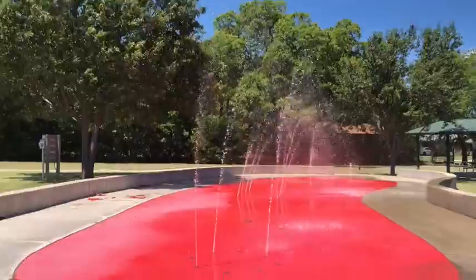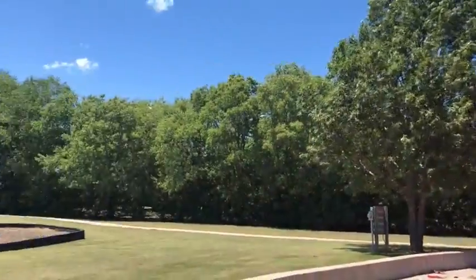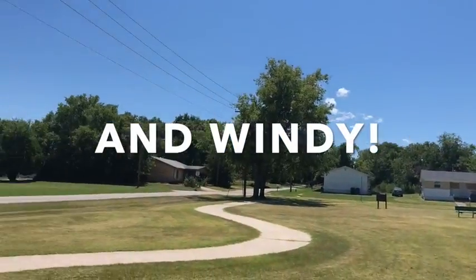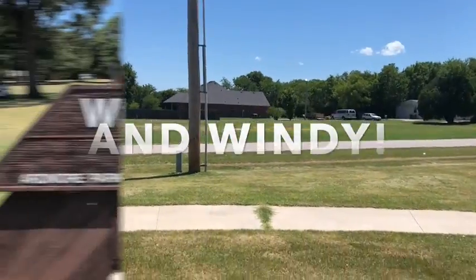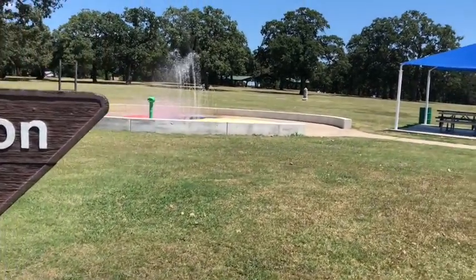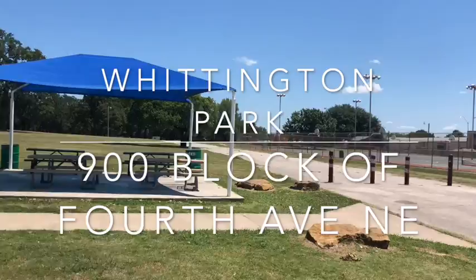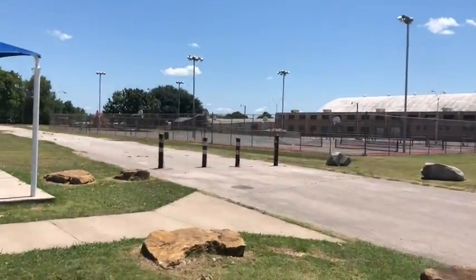I really want to get in it right now. 90 degrees out today, people. We're here at Whittington Park. Splash pad. Plus, you've got a covered area for the parents. Over here, we have some basketball courts and tennis courts.